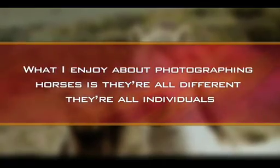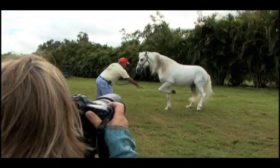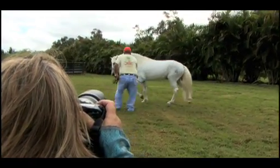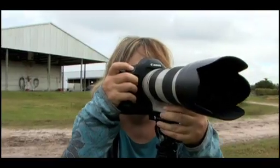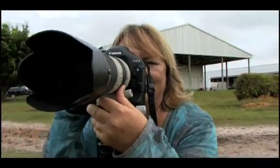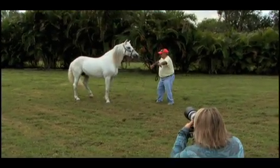They're all individuals. You'll have some horses that'll get really excited. You have some horses who sometimes it's really a challenge to get their attention or to get them excited. But when you're able to connect with a horse, you can really show them at their best, and you can show their beauty, and you can show that essence that is them.